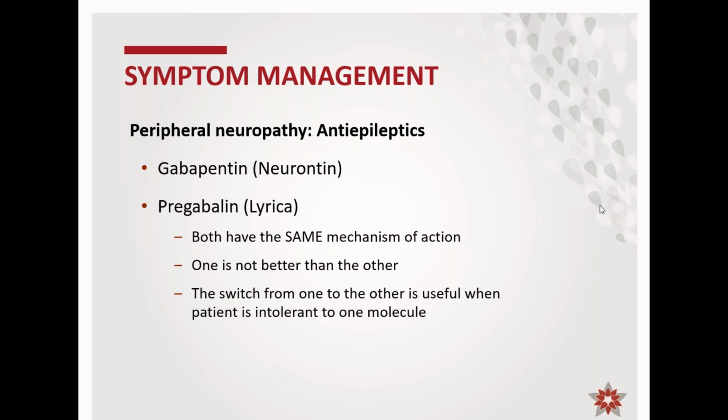Also, Lyrica is much more expensive than gabapentin, so sometimes price makes the difference. And sometimes, switching from one molecule to another just tends to work better. Everybody's body is different, so some people just think that one over the other works better.